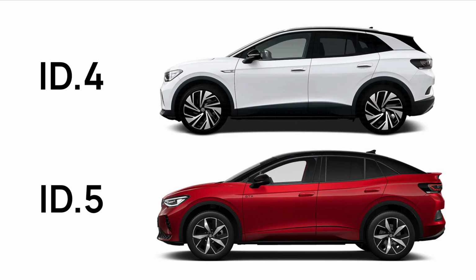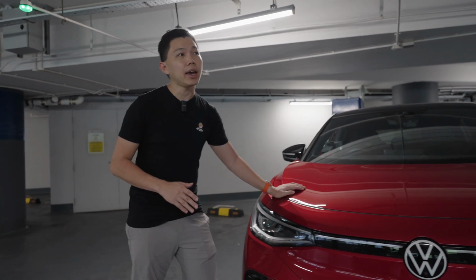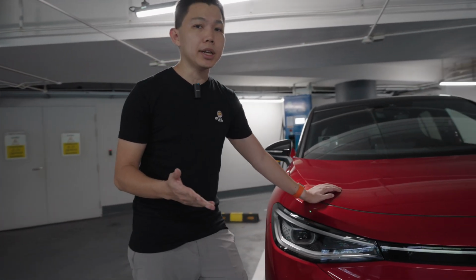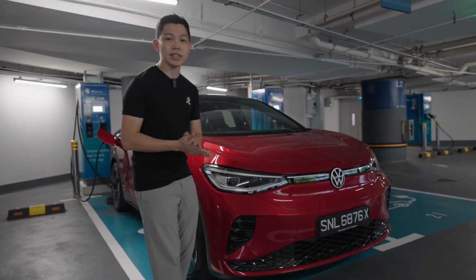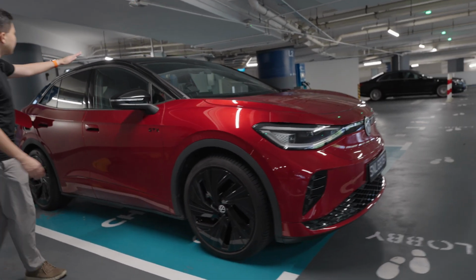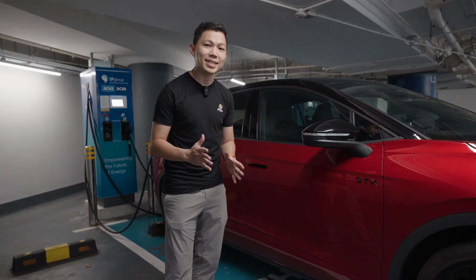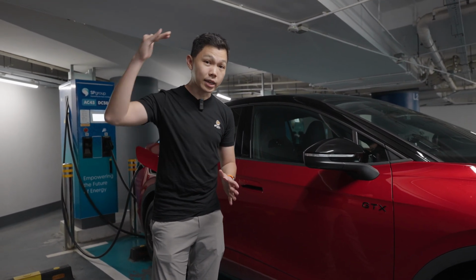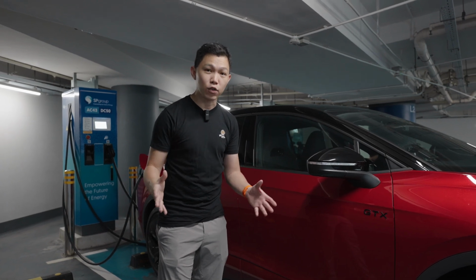So both share the same platform. The difference is this is a sportier version. And as I thought about it, I think about it like the Hyundai Ioniq 5 and the Kia EV6. Two cars that share the same platform. If you see this car from the side, it has a more curved coupe look, sportier look, and better aerodynamics. Whereas the ID.4 has a higher roof and it's more boxy, squarer appearance, which is better for families.